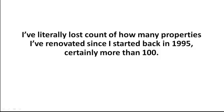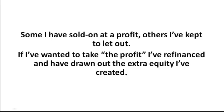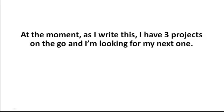I've literally lost count of how many properties I've renovated since I started back in 1995. Certainly more than 100. Some I've sold on at a profit, others I've kept to let out. If I've wanted to take the profit, I've refinanced and have drawn out the extra equity I've created. At the moment, as I write this, I've got 3 projects on the go, and I'm looking for my next one.